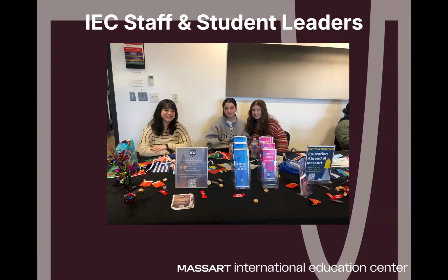The positions are perfect for students who are excited about sharing with others the places you've traveled, students who are interested in helping others adjust to life at MassArt, students who understand what it's like to adjust to life in a new culture, and students who want to make friends from all over the world. So next, I'm going to give you a brief and very broad overview of how we support international students and students who want to study abroad.